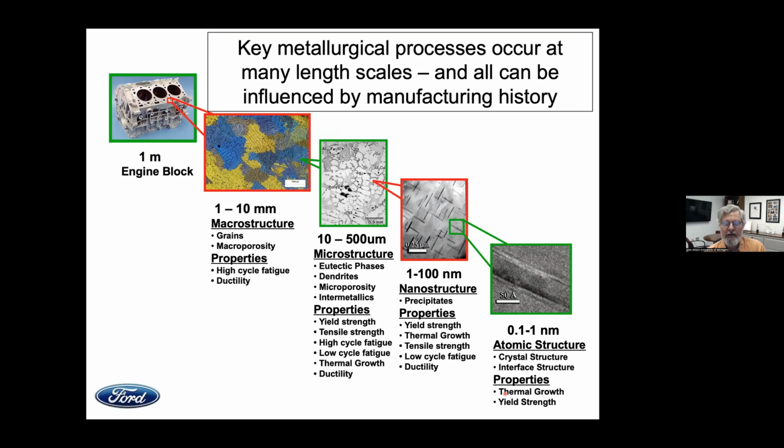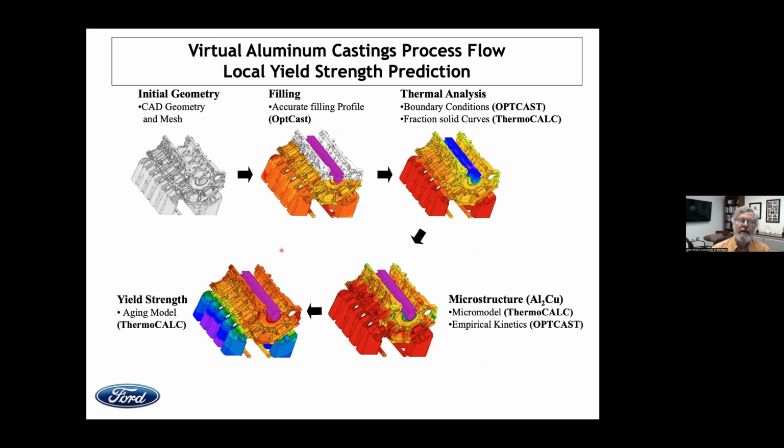That meant we had to really understand key microstructural processes, how manufacturing history affected those different scales differently, and how those impacted properties. Here's an example of when we did that on yield strength. We would start off with a CAD geometry of a V6 block and do the casting analysis, filling and thermal analysis. The new piece was then using that detailed thermal analysis to predict local microstructures, in this case the aluminum copper theta phase that comes out during casting, but then you can solution treat and heat treat it. That was all done virtually. And then finally we predicted yield strength from that information.